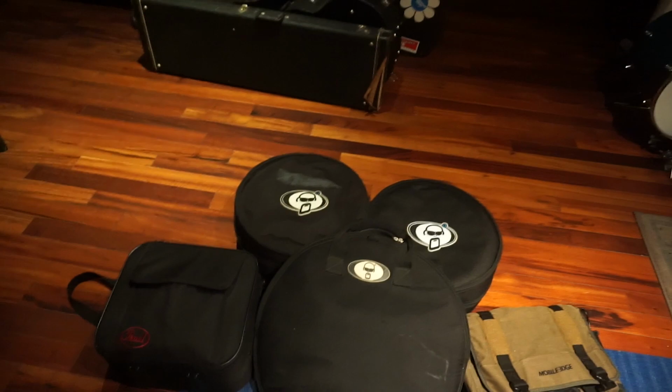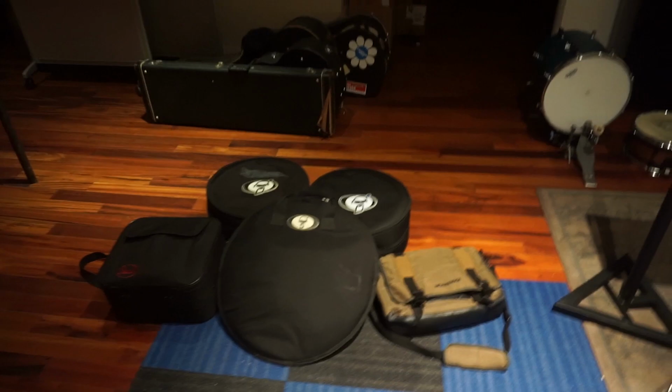Getting packed up. As you can see, these are some of my essentials. I've got my cymbals. I've got two snare drums I'm taking with me. Got to take a backup. If you can take a backup snare drum, take a backup snare drum. My Pearl pedal, got my computer bag, with the exception of my duffel bag, which the night before I'm leaving, I have yet to pack, obviously.